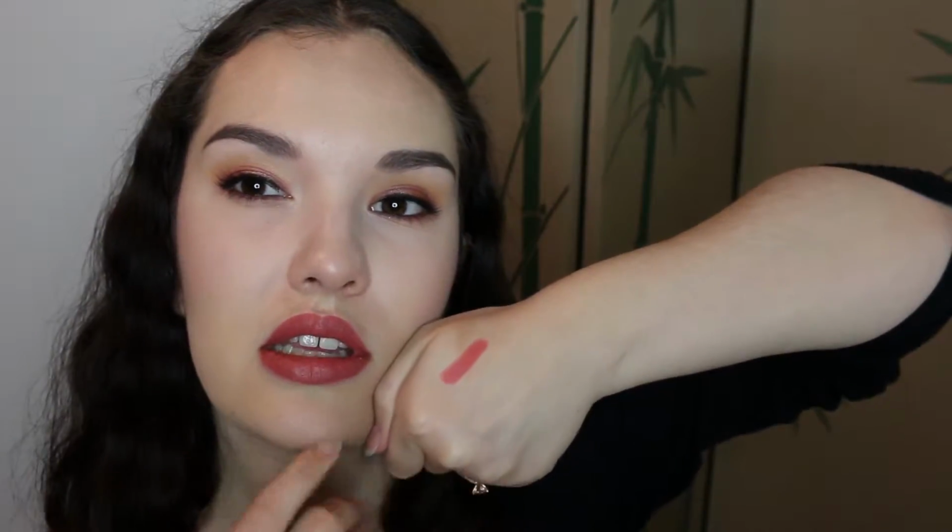Frida, in comparison to Brink, is just a little pinker, and it's got a little bit more orange to it, if you can see next to my lips. This one's more of a brown. This one's definitely more of a peachy pink, but still has a little bit of that brown in it, so it's a deeper color. It's not going to be like a nude.